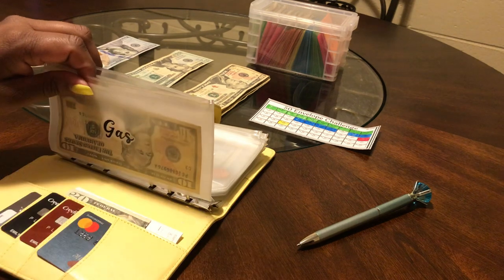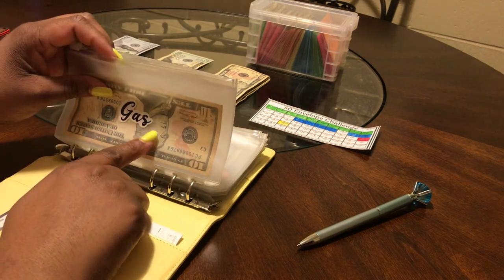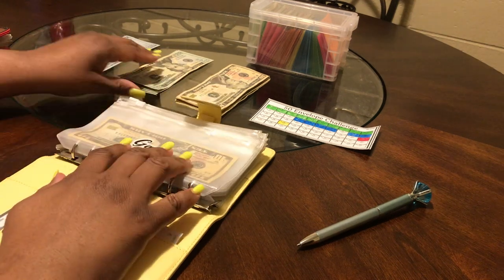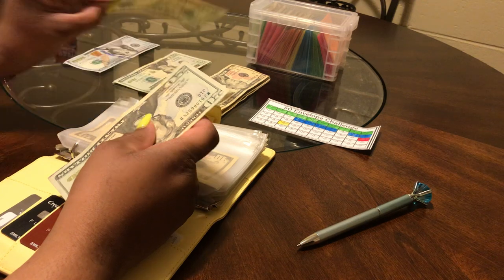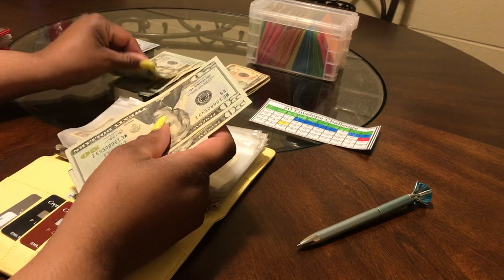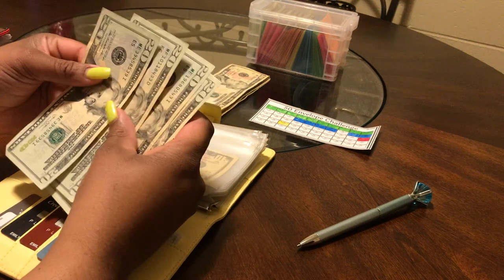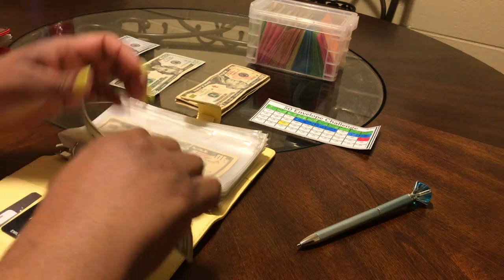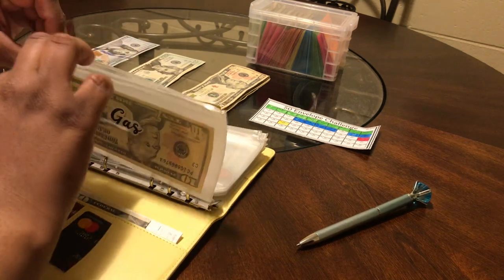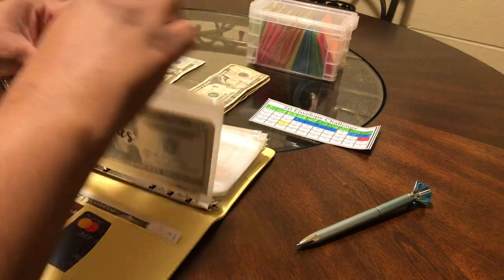So what I am going to put in today is $80. Oh, I did increase my gas budget by $10 more because I was putting in $70. So today, gas will receive $20, $40, $60, and $80. Okay. And it has that 10, so gas has 90. And this is for 2 weeks, you guys.